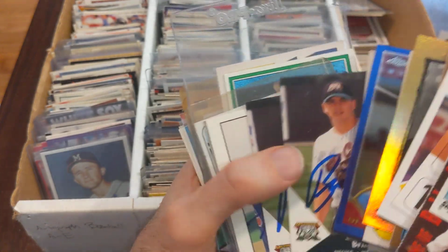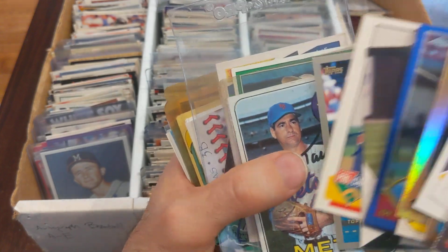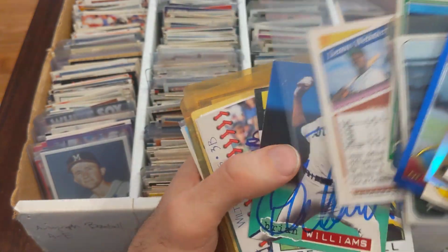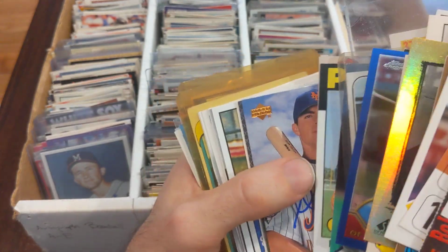Another guy I had in fantasy a lot, Ben Sheets. He was a big time strikeout pitcher. Man, Vernon Wells, he was good. Man, getting closer to the end of this. This is a marathon last week. David Wright, there we go.